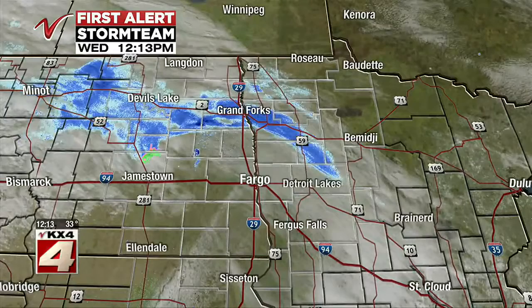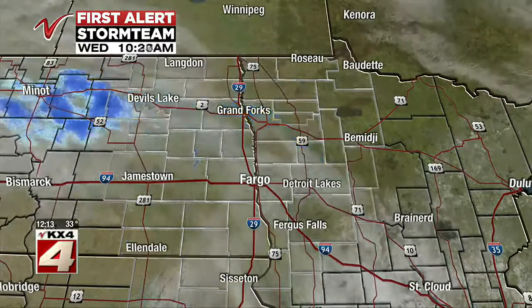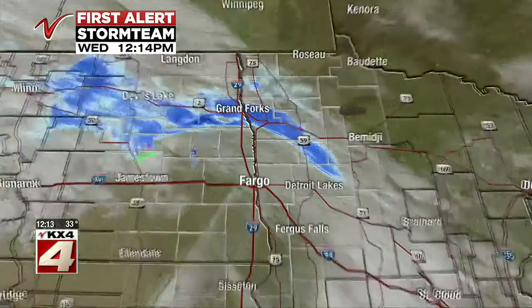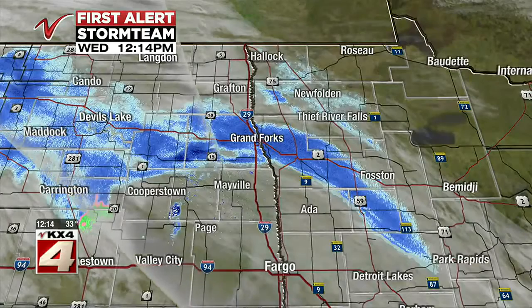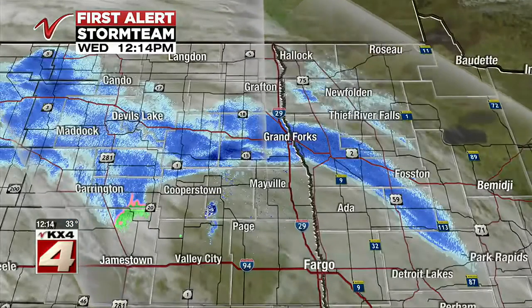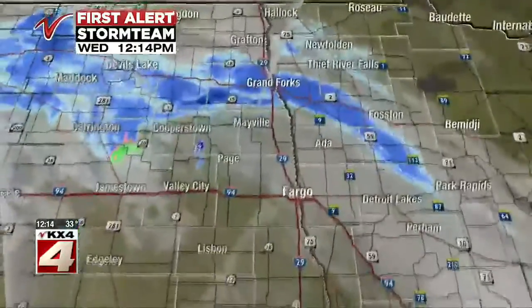You can see it really has blossomed right along a warm front that's lifting northward in the Grand Forks area, but also stretching back over toward Devil's Lake. We're also seeing that snow there. This is an area we're going to keep a close eye on as it continues to lift to the north and east. You can see that band, Grand Forks down to Mahnomen County, even into Becker County, and then the Devil's Lake and surrounding areas. Ahead of it, we've got some clear skies and some sunshine.